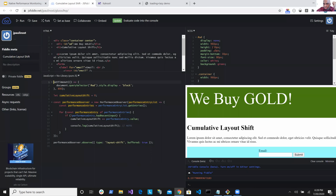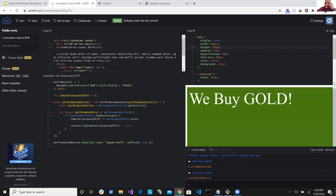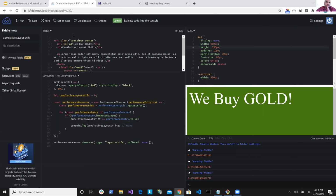And I can show that really quickly by increasing the height of this quote unquote ad. So I'll save that, and bam, I was reading something, I was gonna type in the input, and bam, it went away. So I'm like, this is a junk site. And so as we can see, the initial score was a 0.15, and now we're all the way up to a 0.4, 0.5 basically. You don't want to be there.